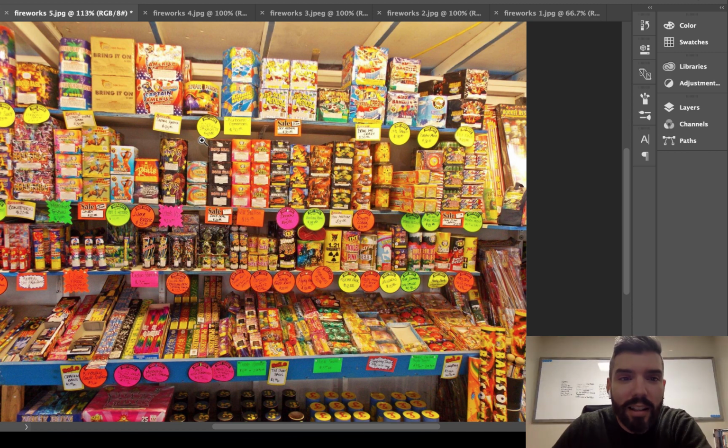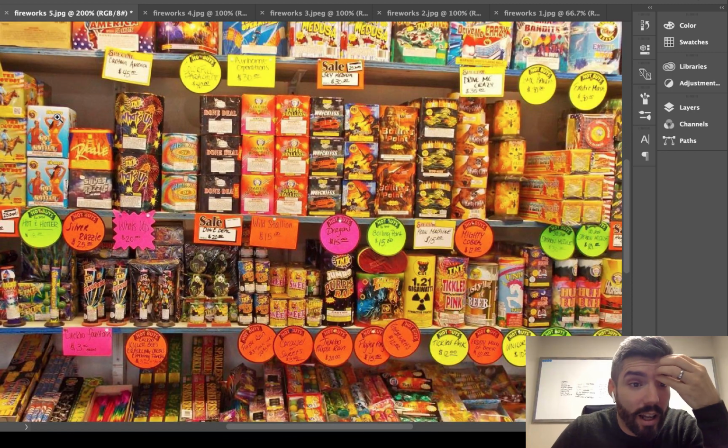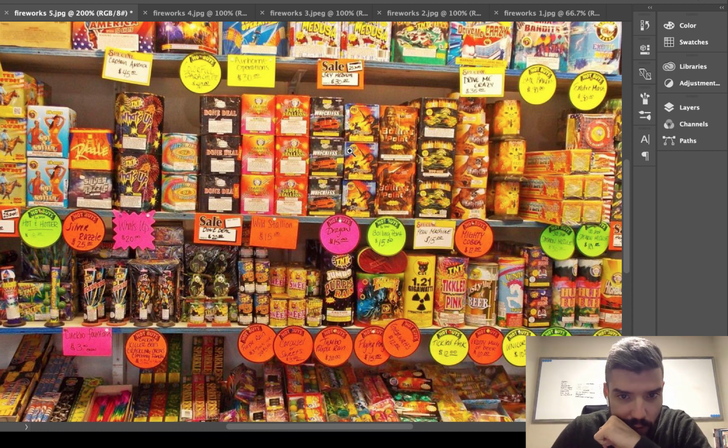So I got a couple pictures here. I'm just going to talk some strategy. But look here, right? We got the sexy girl image. That's going to attract a certain amount of people. Hot and hotter, right? That's going to attract some people. Some of it can do with branding. TNT is a big brand. Black Cat's a big brand kind of deal. But if you look at this, none of these really stand out that much.